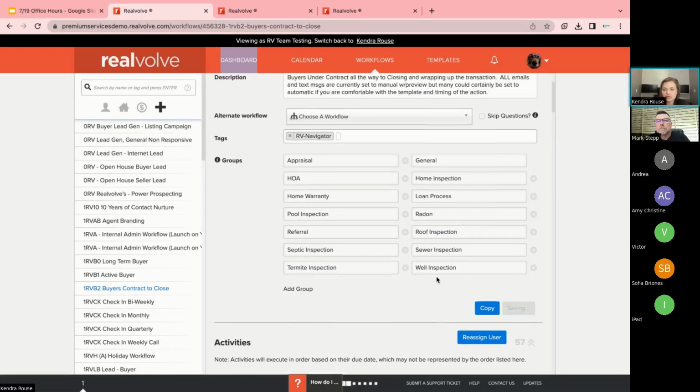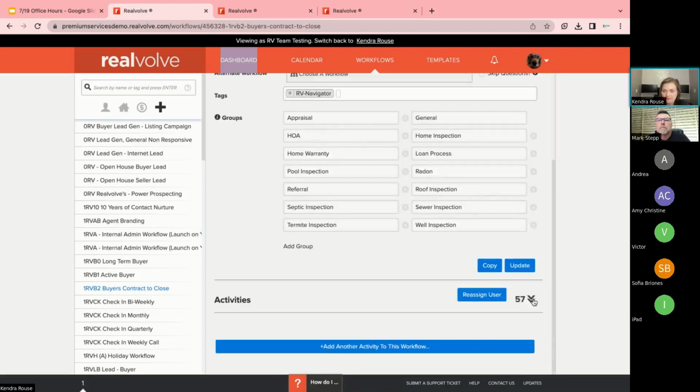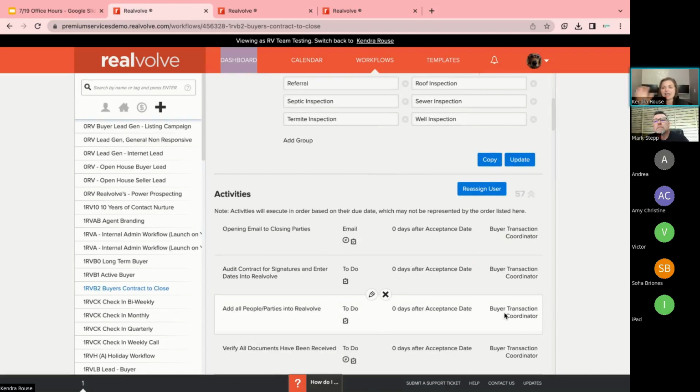And so let's take a look at this contract to close process. So right now we've got 57 steps. I did not need an admin to come in here and do this. And again, like I said, our premium service department provides you with these workflows, customizes them for you, talks you through them. If you're doing them on your own, you should know the things that you should ideally be doing.